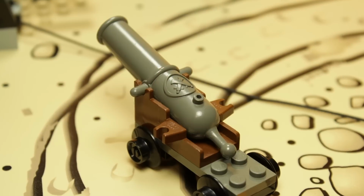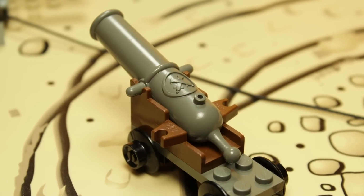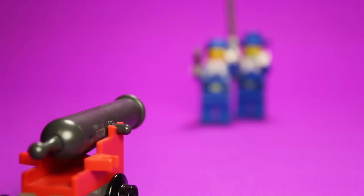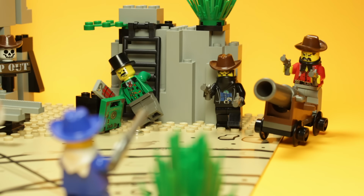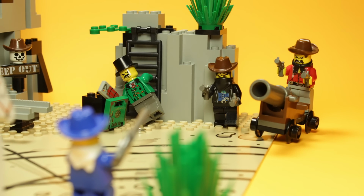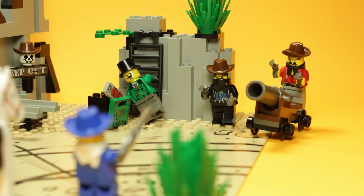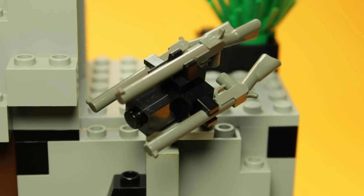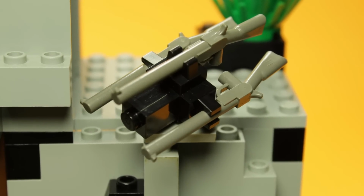The version included in my copy of this set is of the non-firing variant, but switching it out for one from Barracuda Bay allows us to make good use of these cannonballs. This secondary rock outcropping can serve as both cover and elevation for any bandits waiting in hiding. If the cavalry soldiers can somehow survive that, this mounted Gatling gun honestly ensures their fate.